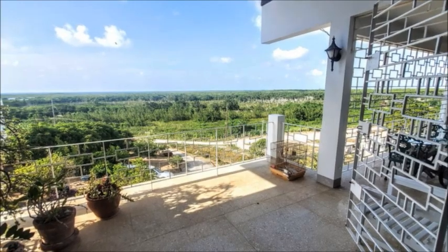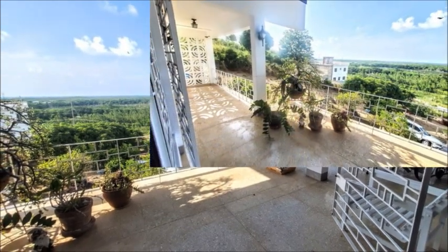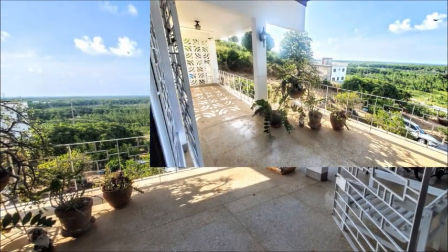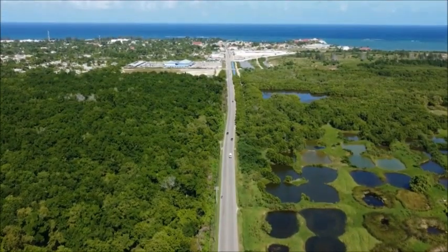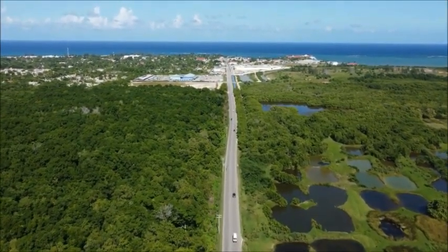From these spaces, immerse yourself in the captivating view of the vast Caribbean Sea and the iconic Falmouth Pier, a sight that will undoubtedly etch itself firmly in your memory.